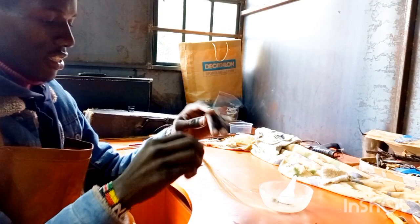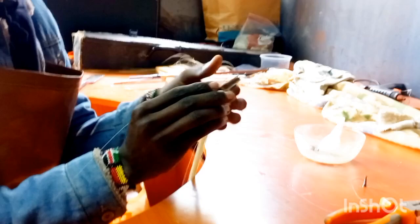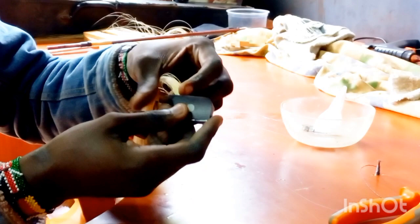Then we have a wedge piece of wood over here, with yours still intact. Take it there. Then this one, you kunja it there like that. This hair, if you can manage to get it out in good shape, will help you know the amount of hair you need to use for the new one.